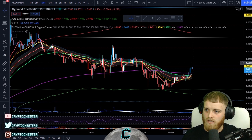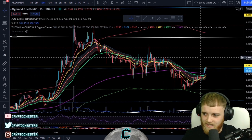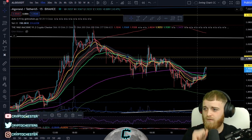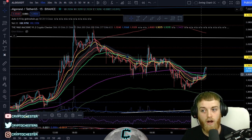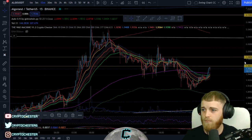In terms of price targets here, I would ideally be looking to get over around this sort of $1.98 there. That's the price target point to get over, and then we can talk about the idea of finding support along that zone and then getting over this $2.01, and then obviously the breakout scenario after that on the longer term time frame. But so far, so good. Overall, looking bullish for Algorand.